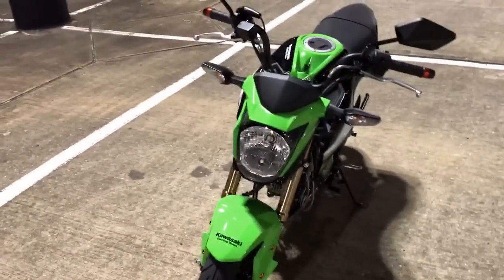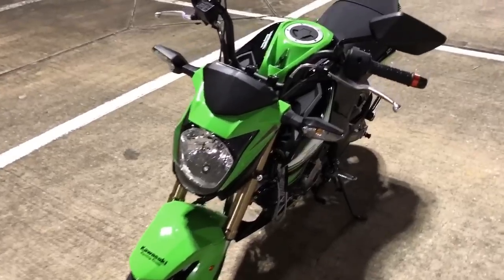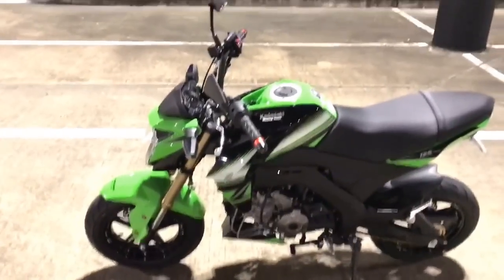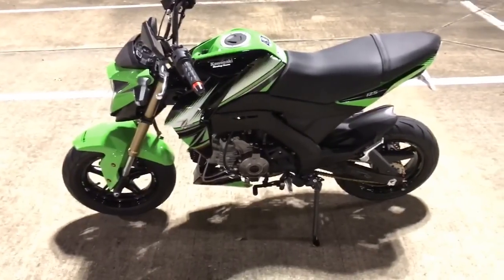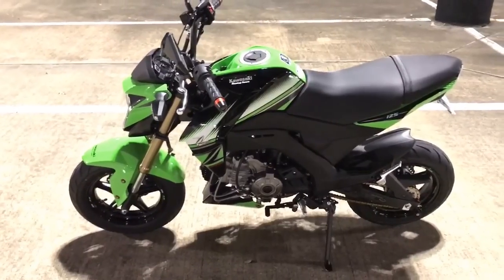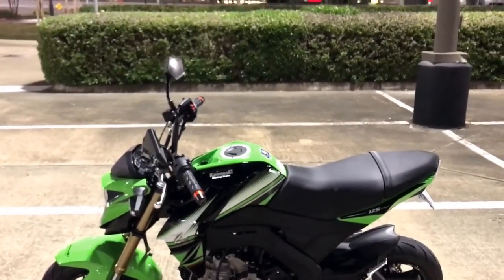Let's see, what I paid for this, the KRT edition, it was $3,400 cash, brand new. I know a lot of people ask me, like random people, is this a good beginner's bike? Honestly, I'll tell them, yeah, it's a fine beginner bike, but me personally, I don't think it is for beginners. I think this bike is more so for experienced riders.